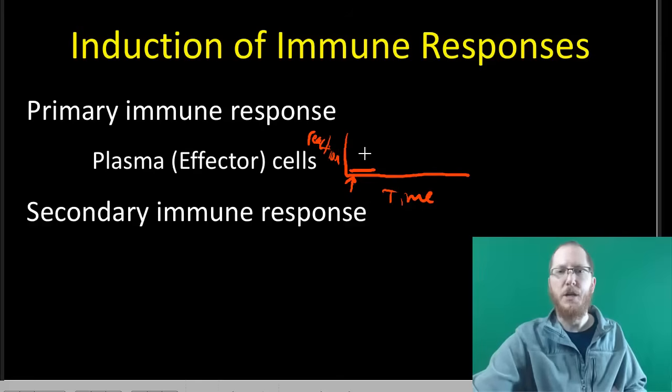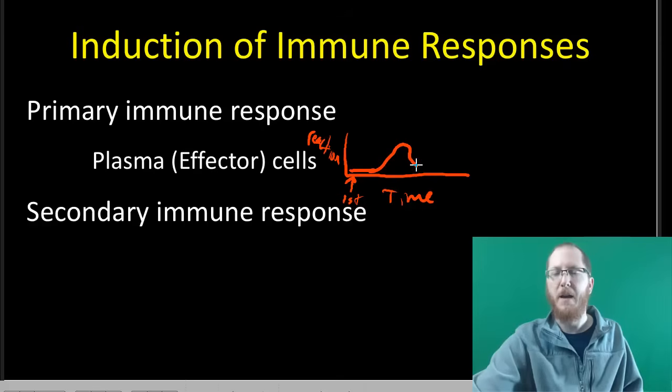So this would be like the number of antibodies, you could say, that are in the blood. And so you'll see that it starts off after the initial exposure, where you first do it, it's going to take a while, several days, up to a week, before it kind of starts going, and then you have a response. And then after that, it'll kind of come down.